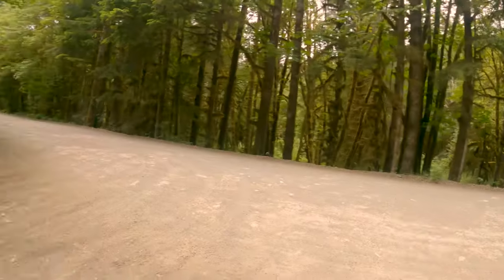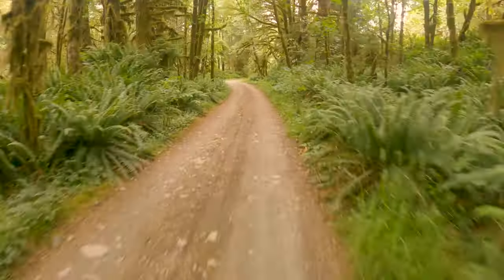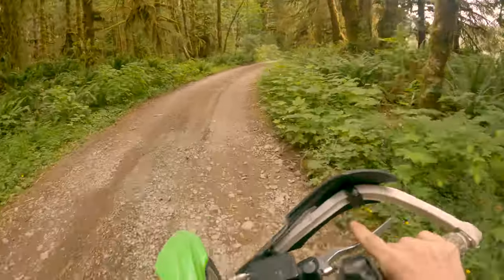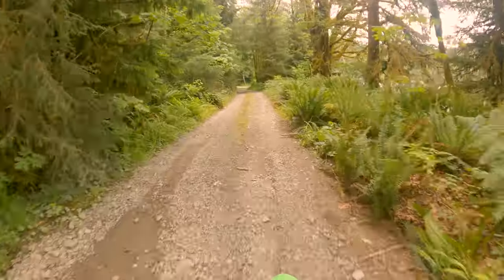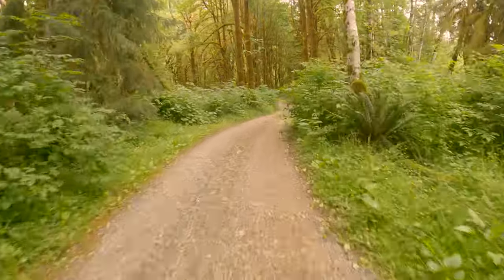This is awesome. All right, so I thought I'd show you guys where we came in. Come ripping down here. Yee-hoo! Epic, epic little spot. Yeah, buddy. Woo! Nice little burnt down car, a bunch of a-holes put there. Not cool.